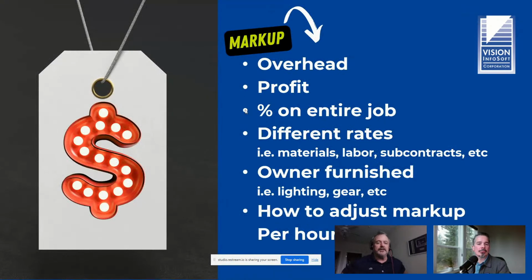Markup is obviously a big aspect of competitive bidding. Just from a simple point of view, if you lower your overhead and your profit, you've got a better chance of getting the bid. And the opposite, if you raise it, you have less of a chance of getting the bid. So the amount of overhead and profit, your markup that you put on the job, is important.